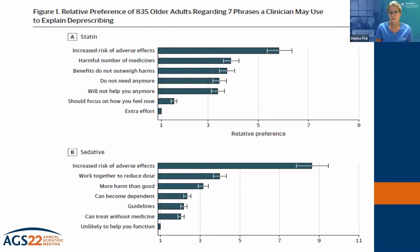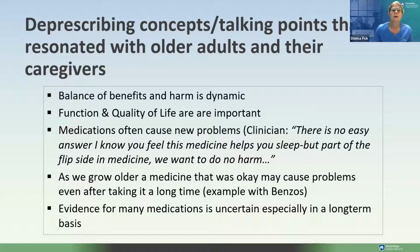And you can see the ones they didn't feel were helpful. They didn't like it when someone said, no, look, this won't help you anymore, or we're going to deprescribe this because you can become dependent, or it's not going to help you. Those didn't resonate with them. As a matter of fact, sometimes when we use that kind of communication, they felt like you were giving up on them. So again, the top ones that were more effective in communicating were things like increased risk of adverse effects or a harmful number of medications.